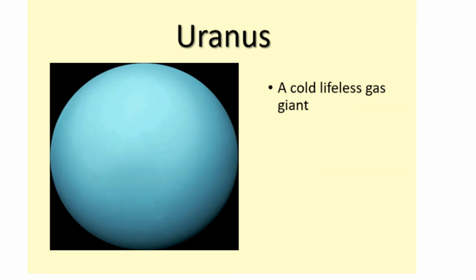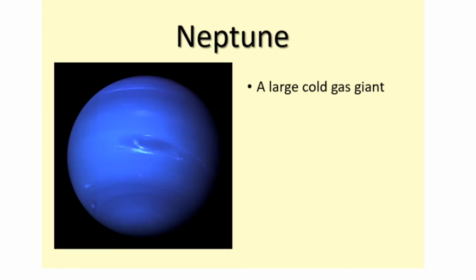Uranus is this incredible blue colour. It is the seventh planet from the Sun, but it's a very cold and lifeless gas planet. Neptune is very similar to Uranus. It's the eighth planet away from the Sun, and it's a very large, cold gas giant.